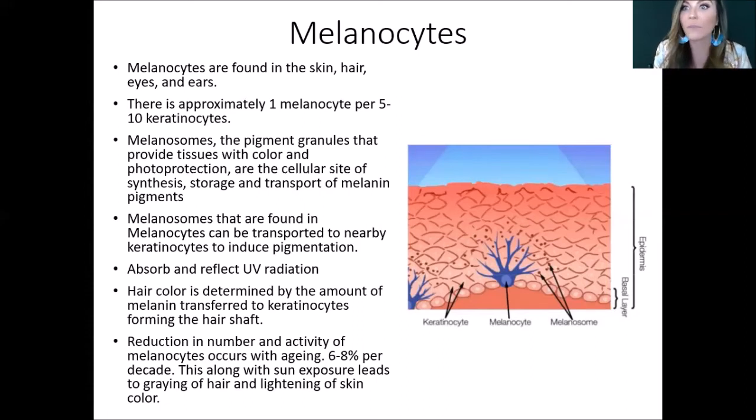Somebody that is from Africa, somebody that is from Jamaica, somebody that's from South America, typically have a lot more pigment than Norwegians would, of course. There's approximately one melanocyte per 5 to 10 keratinocytes.